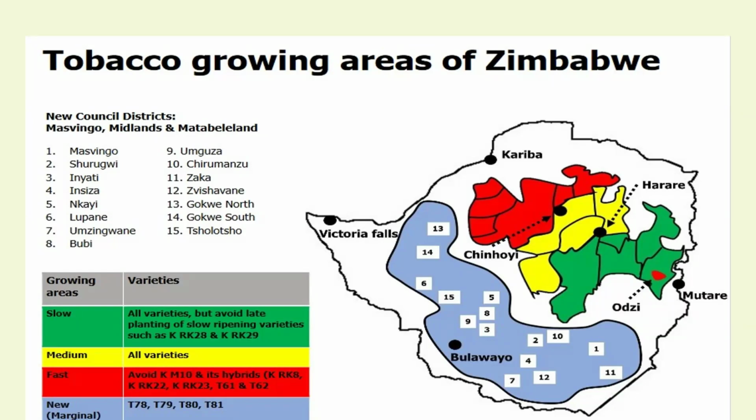The area shaded yellow is the medium growing area. You can grow all varieties. For the fast growing areas shaded in red, it's important that you avoid KM10 and its hybrids, all the ones listed there. Then as Kutsaga, we have developed new drought-tolerant varieties, T78, T79, T80, and T81. And these can be grown in the blue shaded area, which are the marginal areas. And results are showing that these are doing very well in these areas.